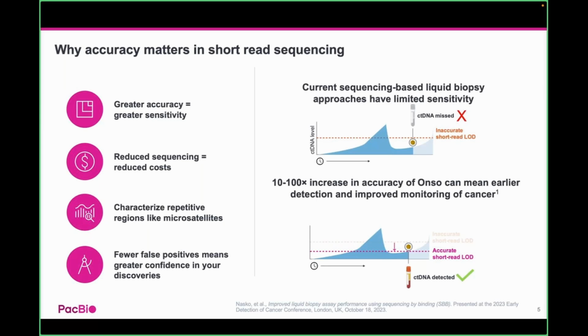In practical terms, what this means is the greater accuracy allows you to push the limits of detection beyond what you currently think is possible to achieve even greater sensitivity. By reducing coverage requirements, as you'll see in a minute, it means you can sequence less to achieve similar results, which then lowers your cost. It means you can sequence complex regions of the genome like microsatellites with greater resolution than ever before. And our accuracy means that you can be more confident that what you see is real.